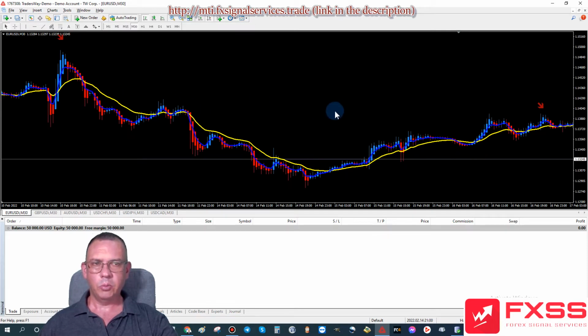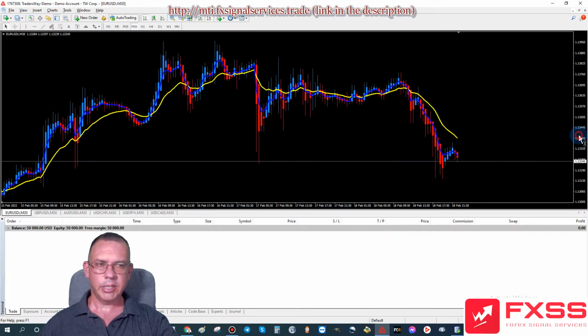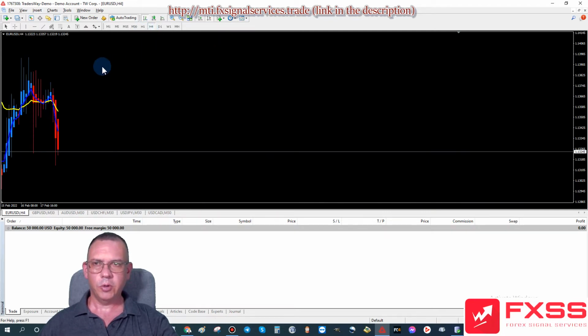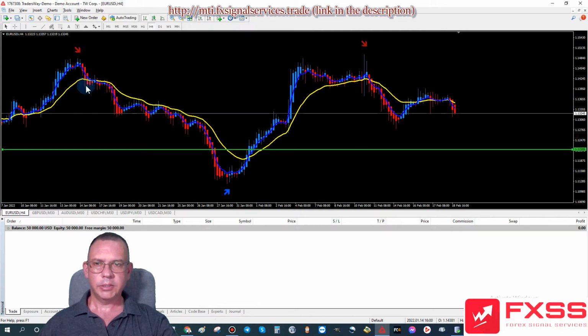But again, we want to go with the color of the arrow, so we're only going to sell. Okay, that's going to be our safest bet. And this will apply to any time frame. I mean, you go to the 4-hour chart. Okay, see the same thing here.